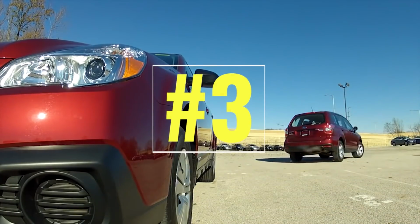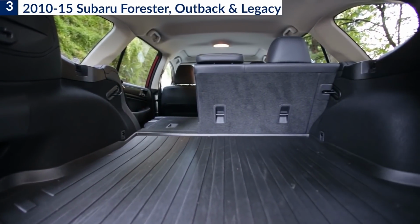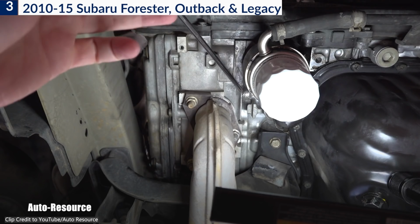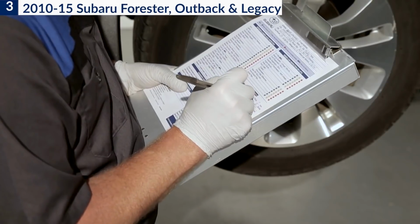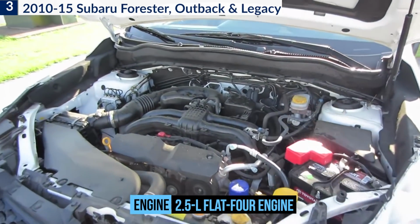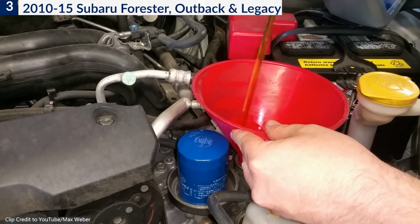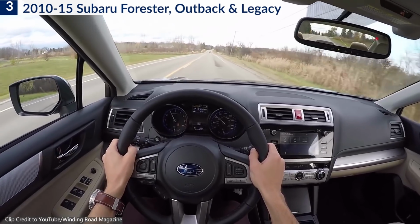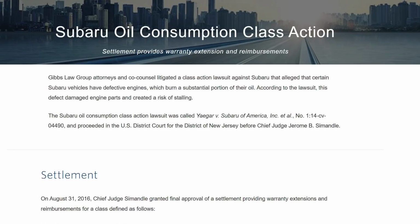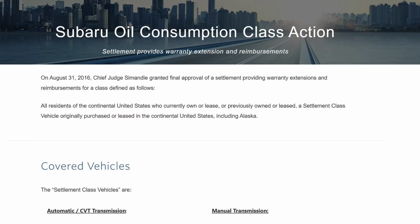Number 3. 2010 to 2015 Subaru Forester, Outback and Legacy. Although both the Forester and the Outback offer roomy interiors, standard all-wheel drive, and good crash test results, many Subarus of this era had problems with head gasket failure. According to CR reliability data, oil consumption is another potential problem you could face if you buy a used Subaru with a 2.5-liter flat-4 engine. Over 20% of owners reported they check the vehicle's dipstick and add a quart of oil every 1,000 to 2,000 miles on their 2010 to 2015 Subaru models equipped with the 2.5-liter flat-4 engine. In the wake of an oil consumption class action lawsuit, the carmaker extended the factory warranty on some models to 8 years or 100,000 miles.